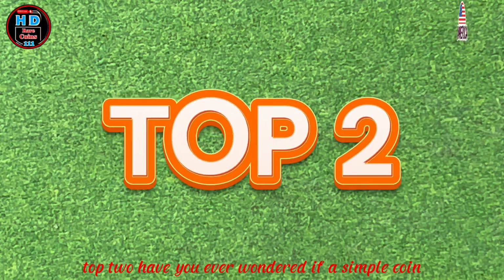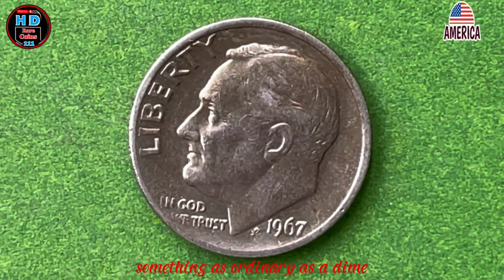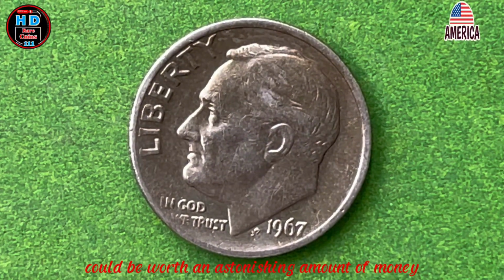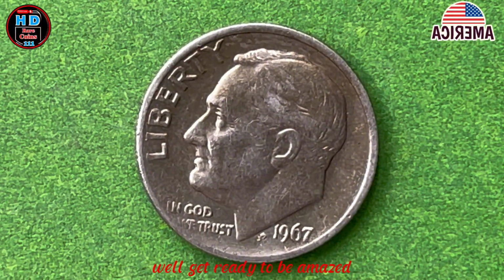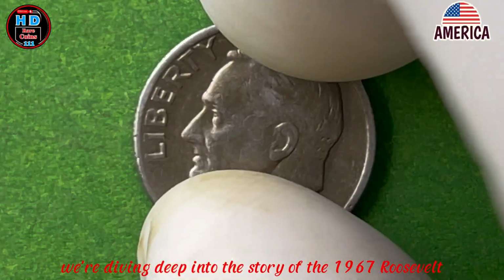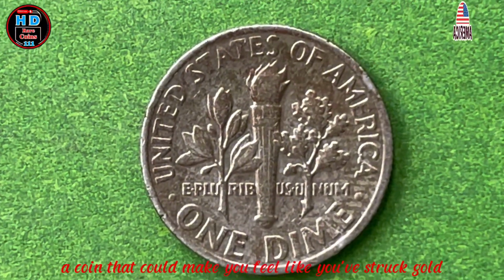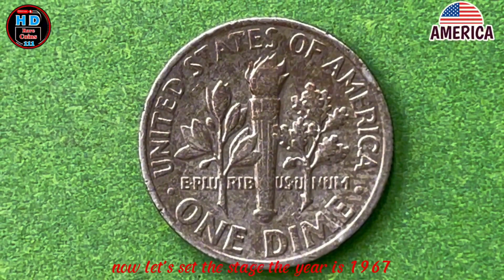Top 2. Have you ever wondered if a simple coin, something as ordinary as a dime, could be worth an astonishing amount of money? Well, get ready to be amazed, because today we're diving deep into the story of the 1967 Roosevelt dime, a coin that could make you feel like you've struck gold. Now, let's set the stage.